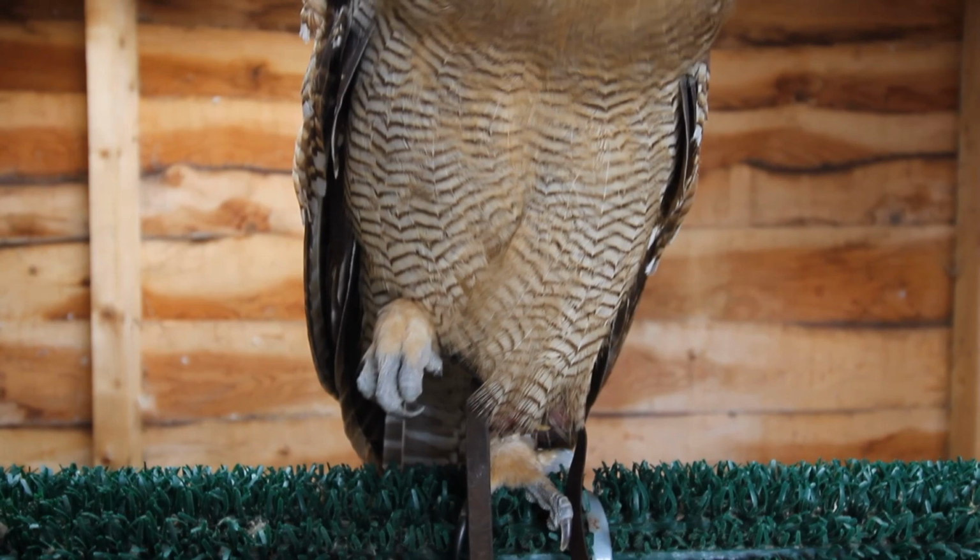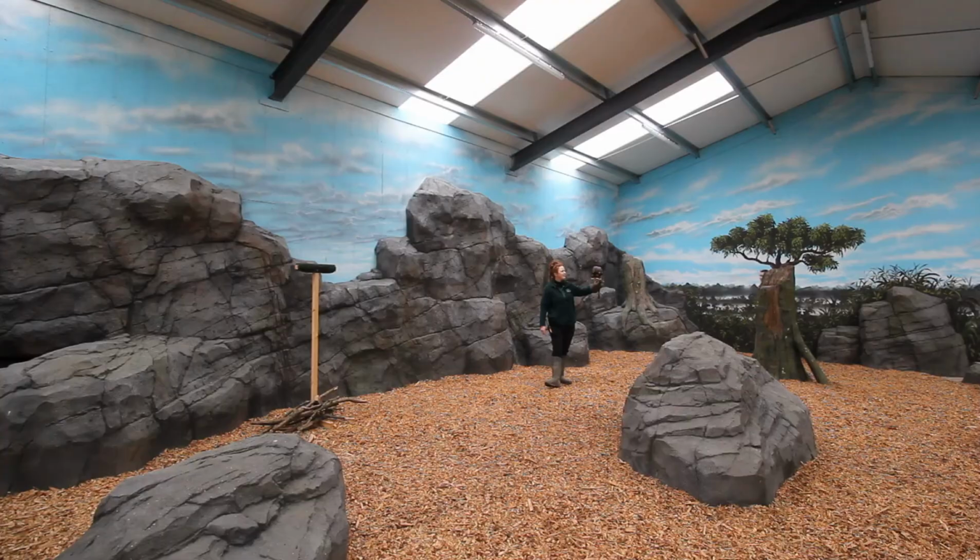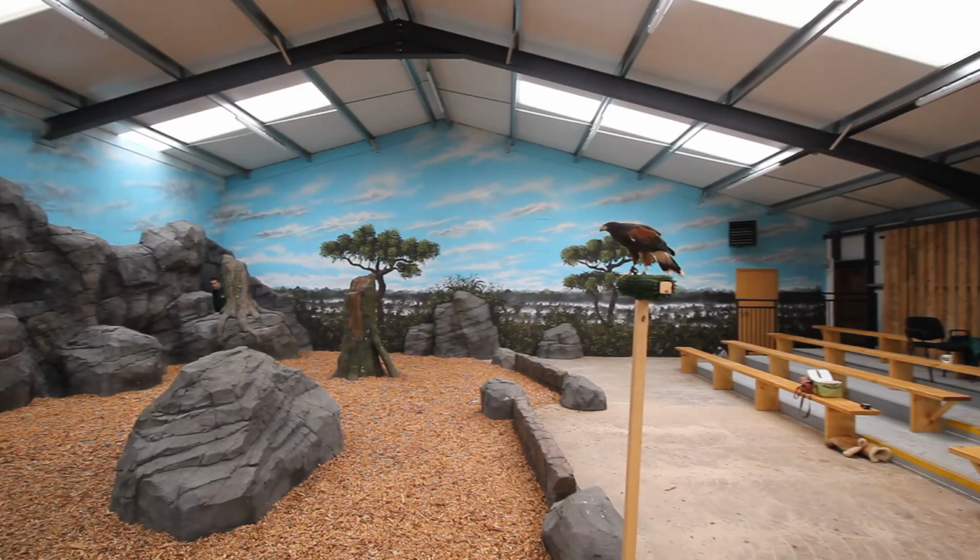Sometimes they get rabbit as well, so we do try and mix it up a bit for them. Drax is trained up in displays, so he can actually fly. So he flies in our public displays inside of our new display building.